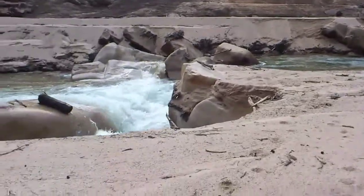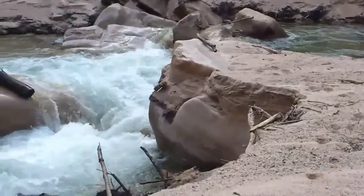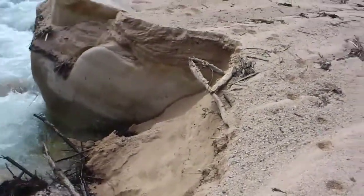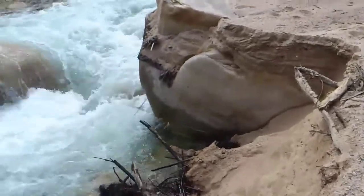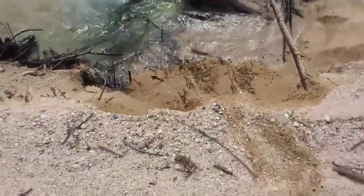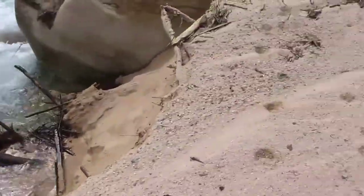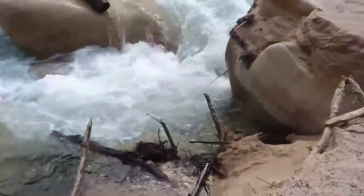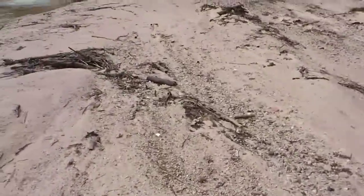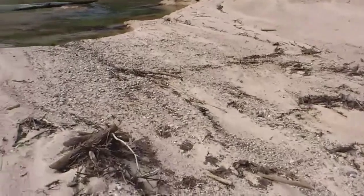You've got to be careful because this sandbar's getting dug out by the river, and you can see it's actually dug back in. It doesn't take much for this to collapse. Like that. Just standing on it, it'll go down. The river's not real bad right here, but if she fell in, she'd get washed down before she'd get herself out. She's a good swimmer, but I don't want her getting wet.